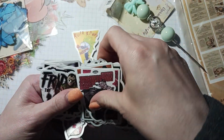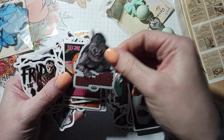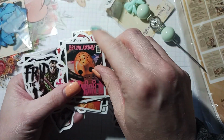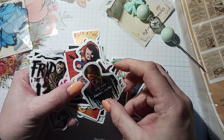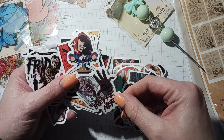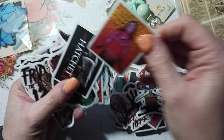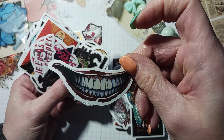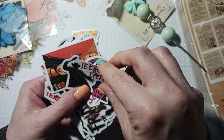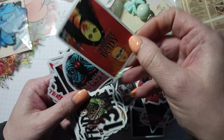Carrie. This I don't know. Friday the 13th. Hannibal Lecter. Child's Play. I did like Child's Play. More Carrie, The Hatchet, Frankenstein. Ah, the twins from The Shining. I don't know what this is. I guess I should know, but I don't. Jeepers Creepers. I liked that one. More Scream, Child's Play. Jennifer's Body. That was kind of cool.